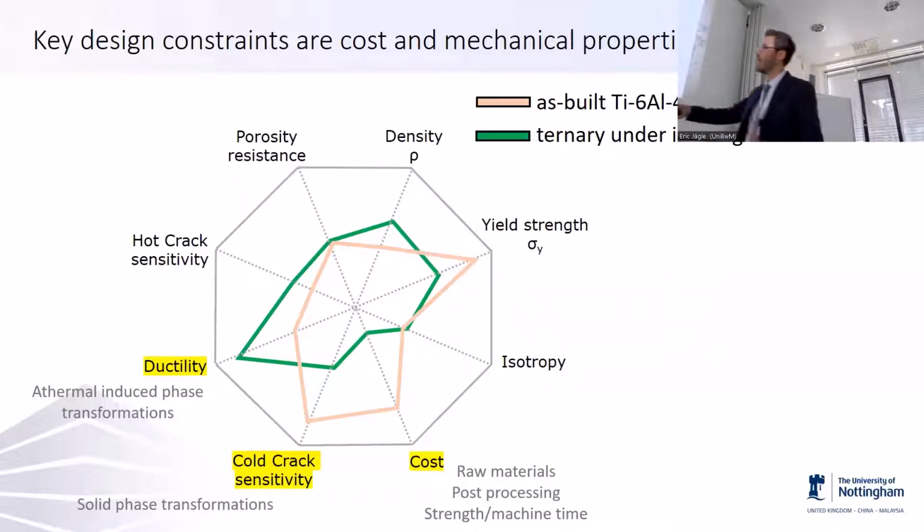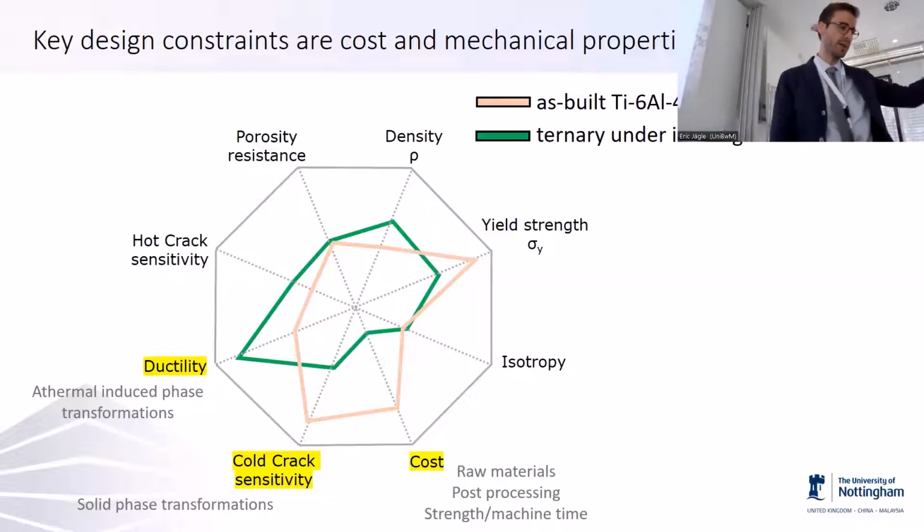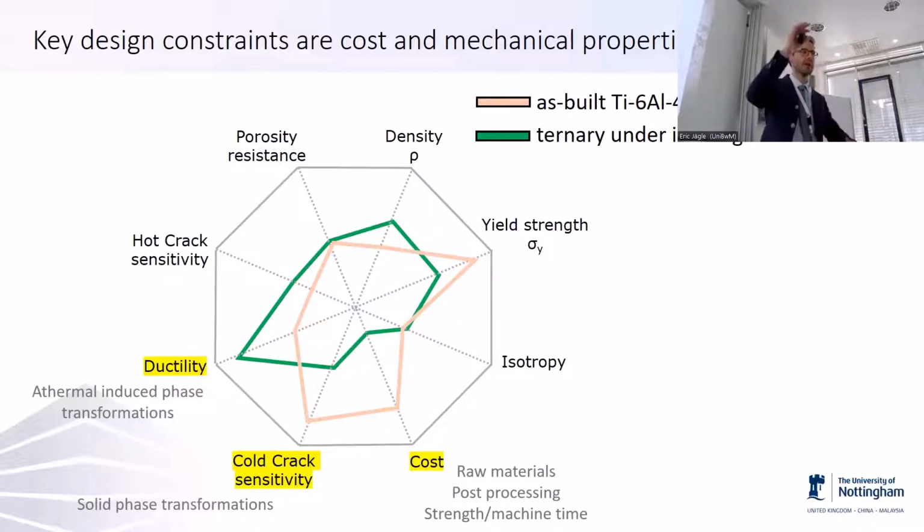And in gray, you have some of the ideas, the concepts we have settled on to achieve improvements in the properties highlighted in yellow. So we want extra ductility by enabling a phase transformation induced by strain. We want to suppress solid-state phase transformations, the beta to alpha prime type of transformation, to decrease stresses in the part. And we want a material which comes from inexpensive feedstock, which doesn't need a lot of post-processing, and a material that prints well because costs are associated with machine time. So you want high processing speed, and you want strength so that you deposit less volume in the machine. That way you'll be able to drive costs down.